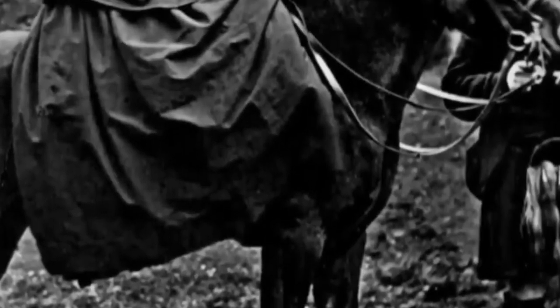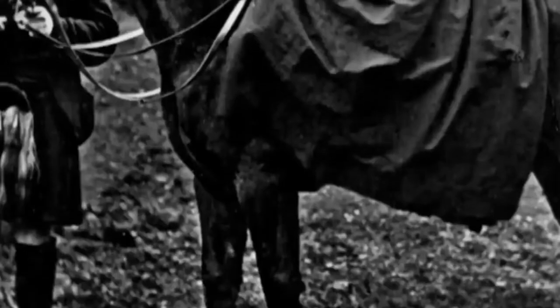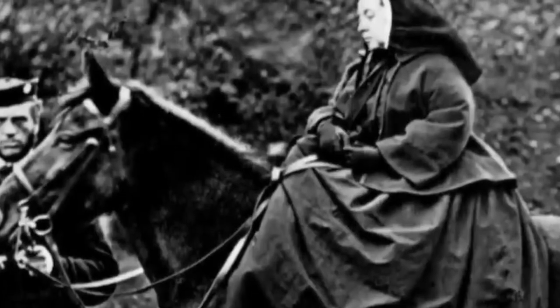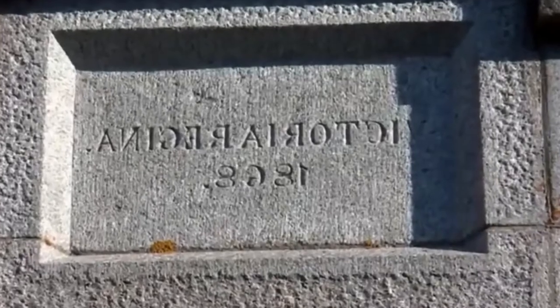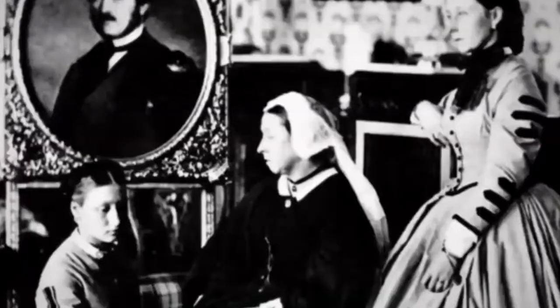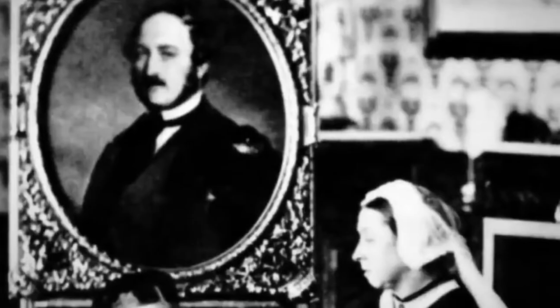Victoria was devastated. She retreated from the world and found solace at Balmoral. And here on the shores of Loch Muick, she built what she called her widow's house, where she could mourn in peace. It was an additional place where she could retreat to. It became hers, her widow's cottage. And it just shows the depth, I think, of her despair and her need to escape. And it was at Balmoral that she found a place to do that.